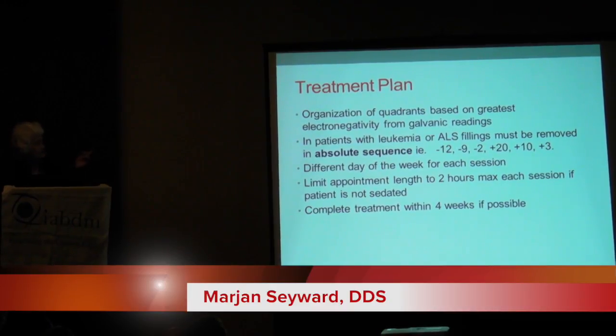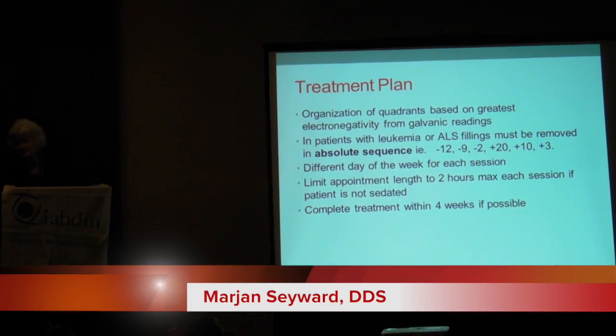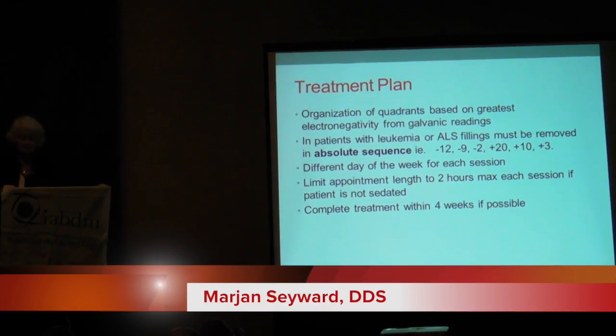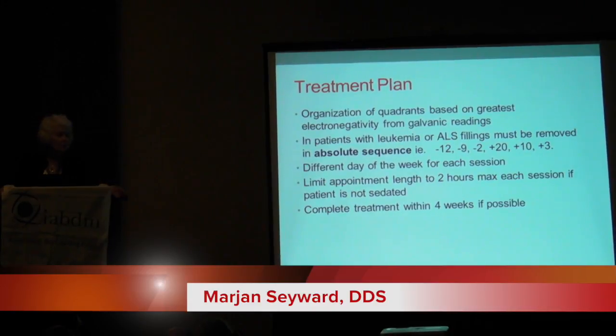So that way, those patients do need to be sedated. If you're breaking it up in different quadrants, you try to do a different day of the week for each session. And that's an absolute rule in my office. You're basically trying to remove some aspects of the immune memory. For example, I guess my own example's the best. I only had Thursday afternoons free to get my mercury removals done. And so every Thursday, I'd be getting another quad of mercury removed.